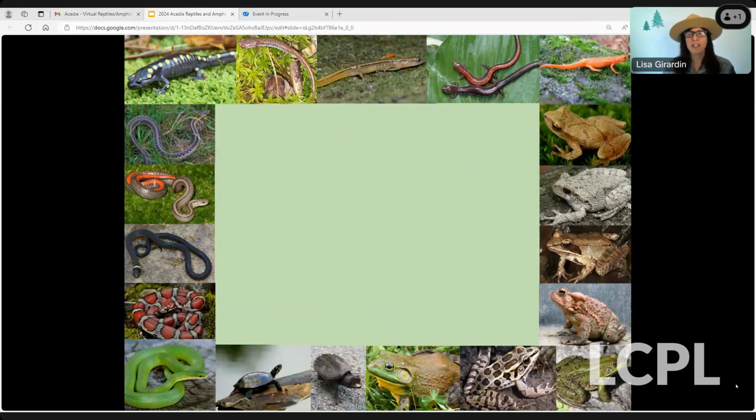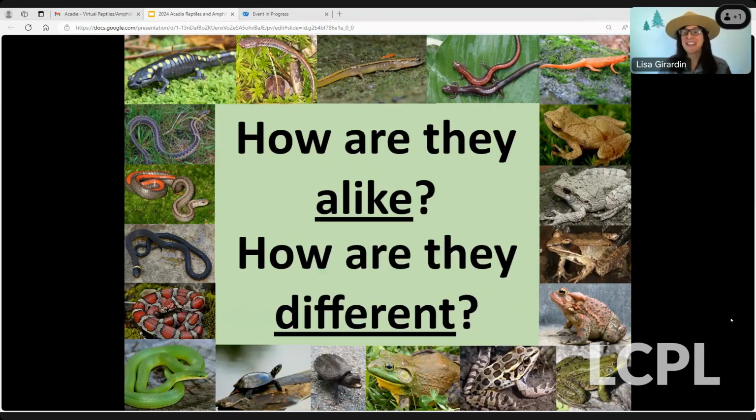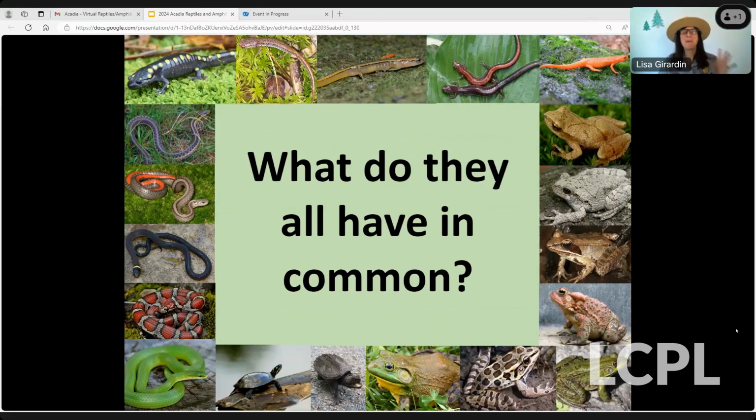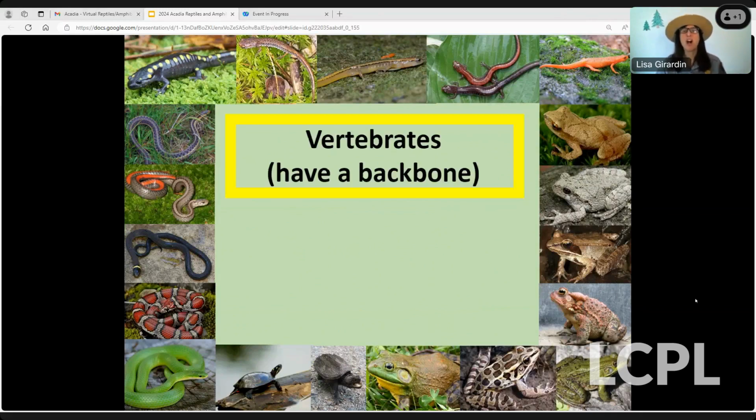So first of all, let's ask some questions. We're going to think about how all of these animals are alike and how they are different. Let's think about what they all have in common. So first of all, let's take a look here. Oh, they are all vertebrates. That means they all have a backbone, and you can actually reach back and feel your backbone as well. So that's something we have in common in that we're all vertebrates.